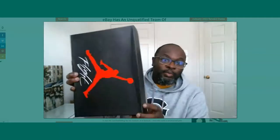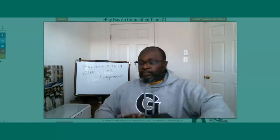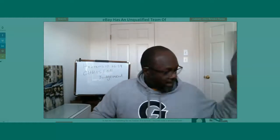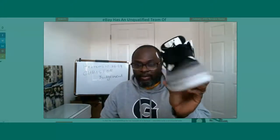So basically, let me cut all the Gordian knots and get to what I wanted to talk about. I sold this pair of Jordan 4 Fear Pack on eBay. I'm going to show you the shoe real quick. So this is the shoe, the Fear Pack 4. I sold this on eBay.